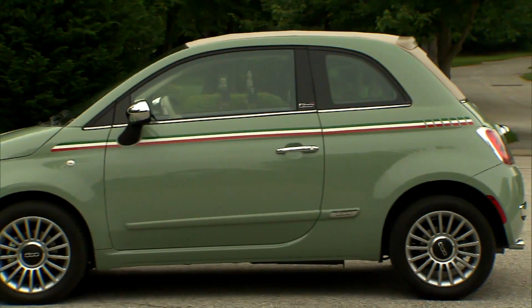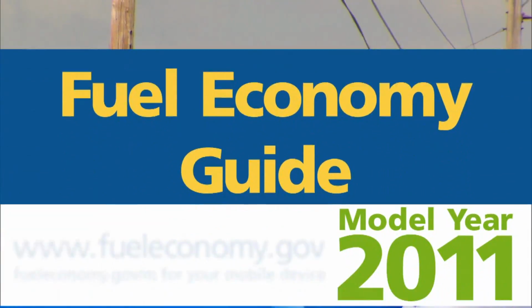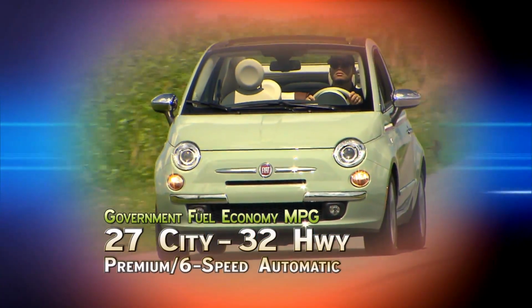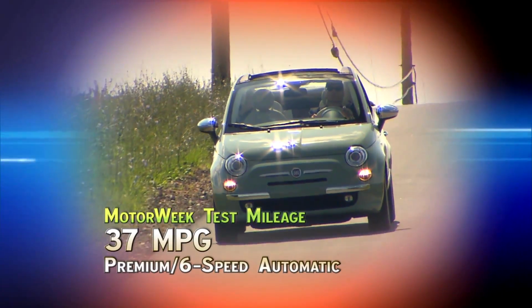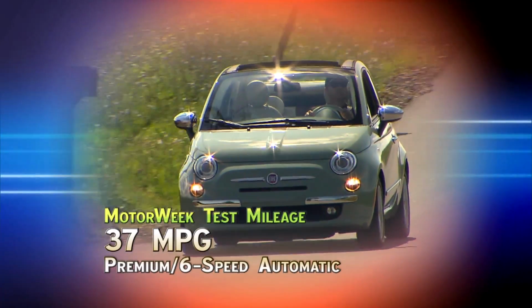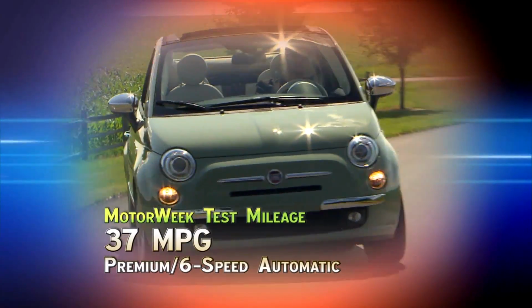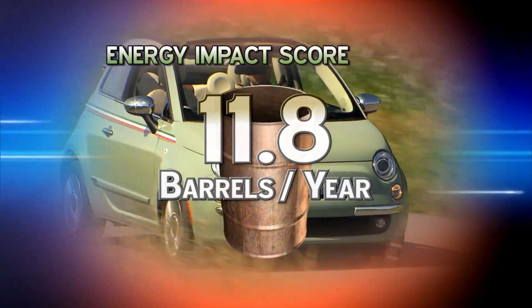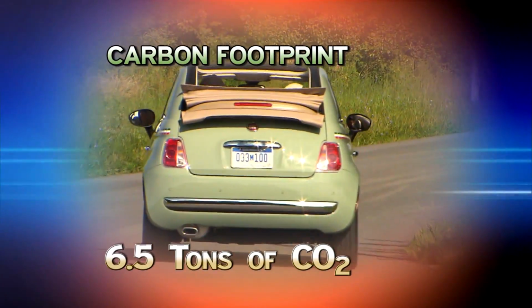And with the canvas top closed, the interior is premium car quiet. Government fuel economy ratings for the 2012 Fiat 500 Cabrio Automatic are 27 city and 32 highway. But we managed to beat those numbers pretty handily with an average of 37 miles per gallon of premium. That's also far better than our hardtop manual's test result. The Cabrio's energy impact score is a better than average 11.8 barrels of oil consumed per year, with a carbon footprint of 6.5 tons of CO2 emitted annually.